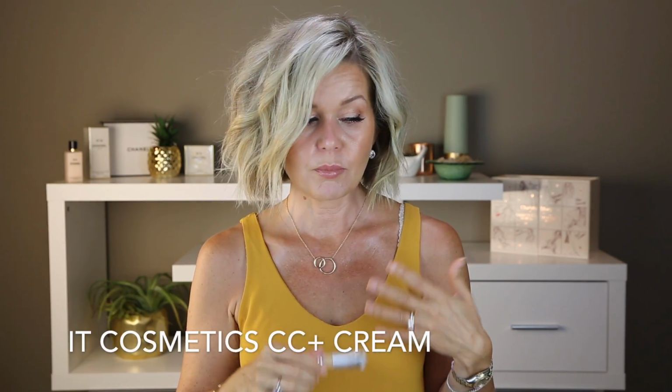So the next thing I'm going to show you is foundations. You may have seen in one of my recent videos, I ordered a bunch of stuff from IT Cosmetics, mostly because I wanted their CC cream, the 50 plus sunscreen, in a small travel size. This is actually a little bit too small for a foundation, but I thought this would work. I love this foundation so much. It makes my skin look really nice.